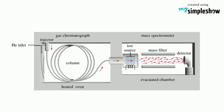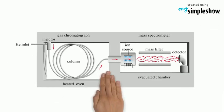The substances in the sample interact with the column's stationary phase, which causes them to separate while traveling at different speeds. The separated substances leave the column one by one, where they then enter the detector.